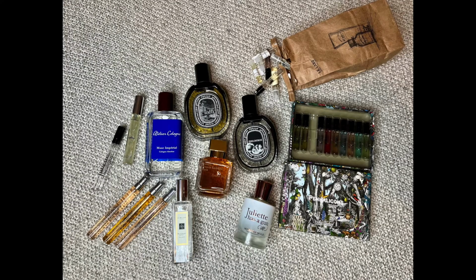Okay, for perfume, this requires a little bit of explanation. So my current number is 85, and that is because I have a whole lot of samples on hand. I'm slowly working my way through my samples.